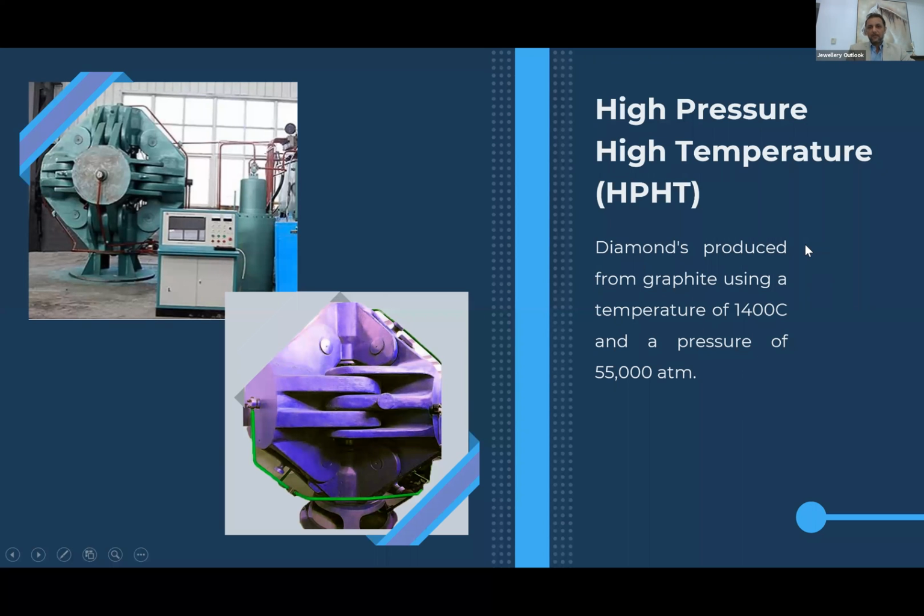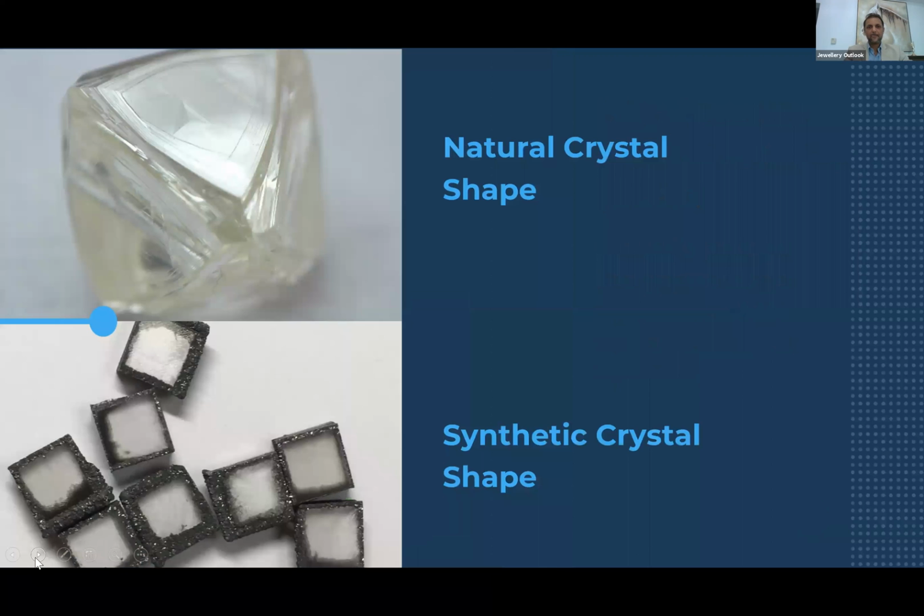We are talking about HPHT and we're talking about CVD. Now, to give you a quick intro, HPHT diamonds are high pressure, high temperature created diamonds produced from graphite at temperatures of about 1400 degrees Celsius and a pressure of about 55,000 atmospheres. A very, very common technology used in China. Large scale production, smaller sizes, much cheaper compared to the natural counterpart, and even cheaper than CVD for that matter. This is your typical natural diamond crystal shape, where natural diamonds come in the octahedron shape, whereas lab-grown diamonds are more like sugar cubes.